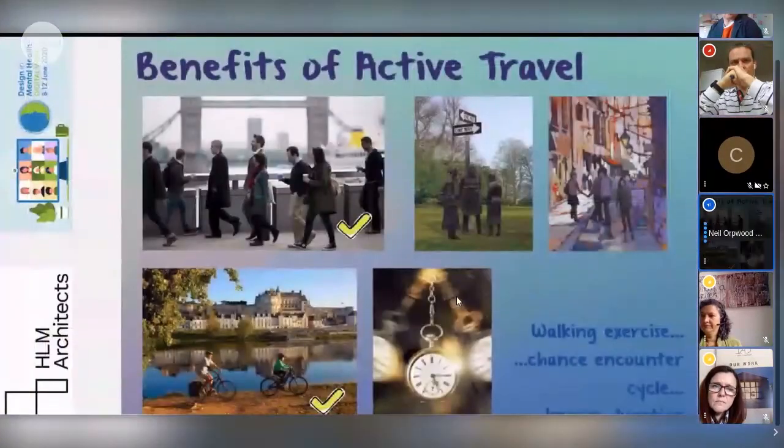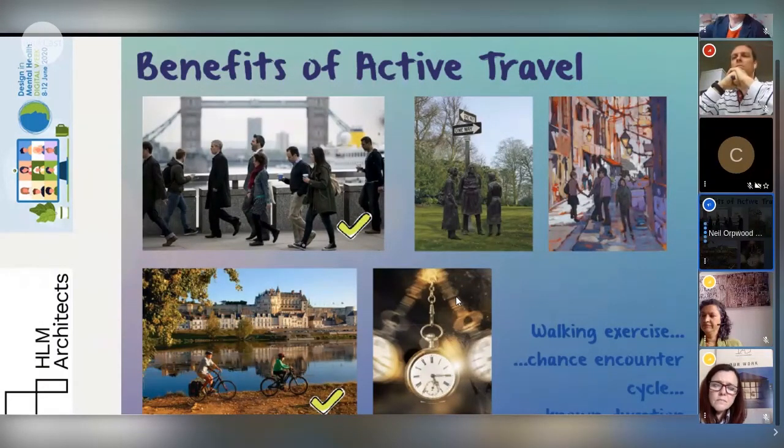Activities, the active travel we know is really important. More and more people are using cycling to work, walking to work. So with healthcare, that gives you the opportunity to set up for the day, but also takes out the stress of not knowing whether you're going to arrive on time, whether the bus is going to turn up, whether you're going to be stuck in traffic.